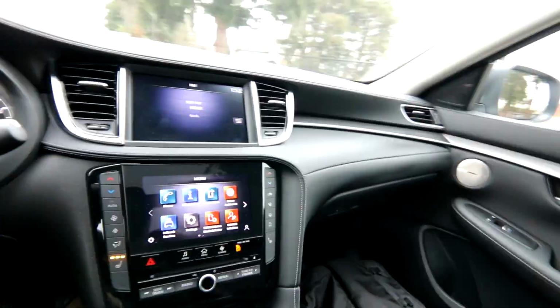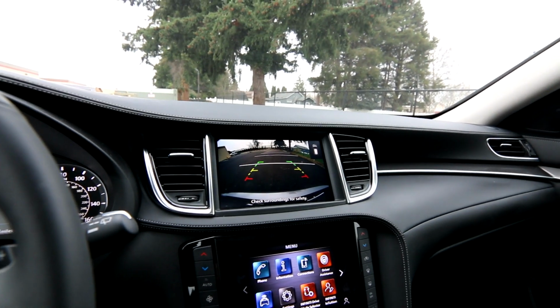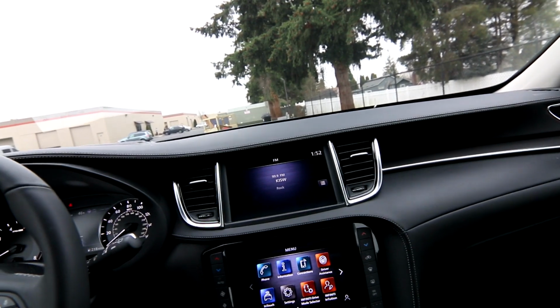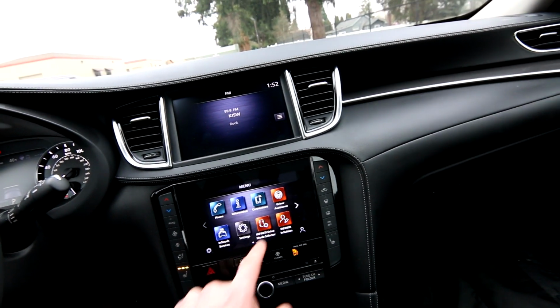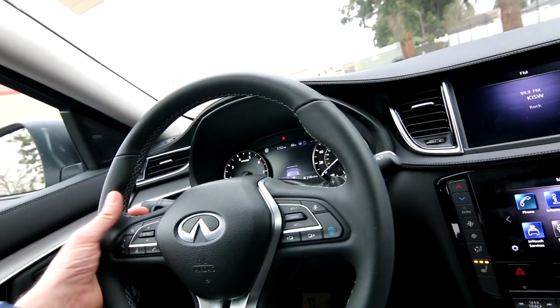We'll also notice we have a dual display system. The top screen is for parking camera and information. If you have Apple CarPlay and Android Auto, this one doesn't have navigation, but you can have navigation on your phone and project it right on that screen. The bottom screen is a tab-like interface for vehicle settings and apps. We have a nice leather-wrapped steering wheel and paddle shifters.